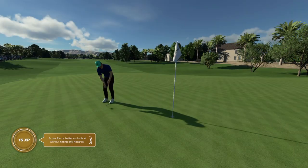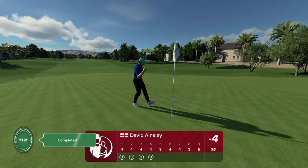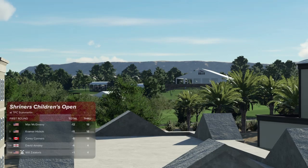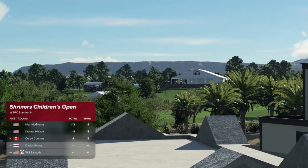Nice one. Fourth birdie of the day. And with that, he'll move to four under par. Our current leader is enjoying a one-shot lead.